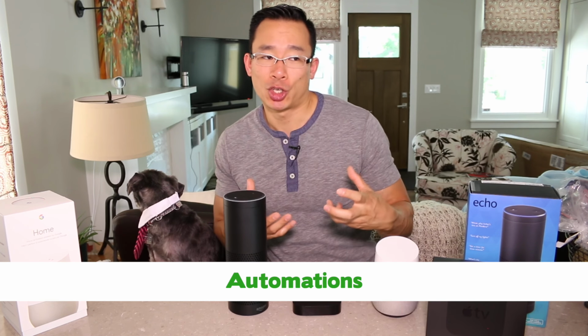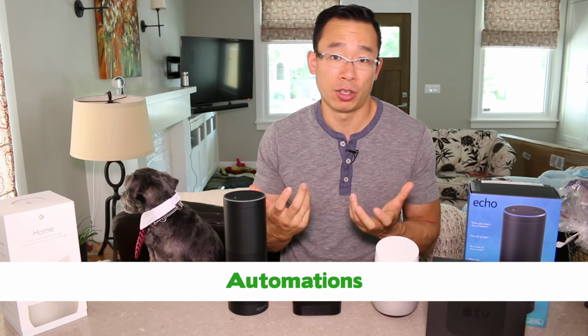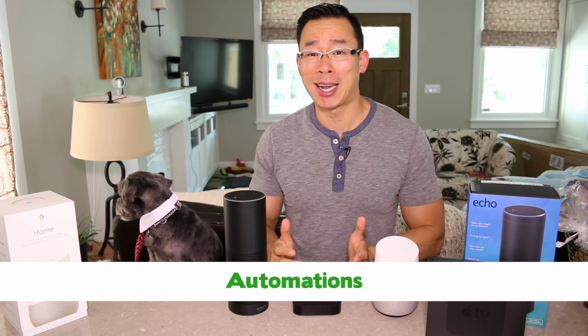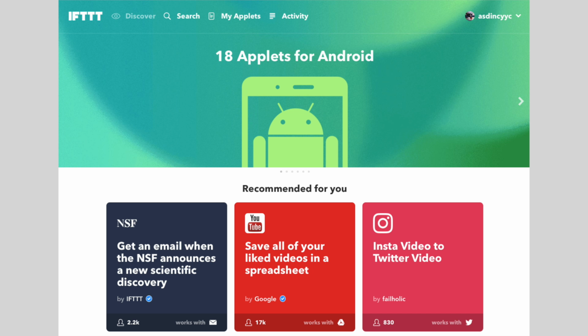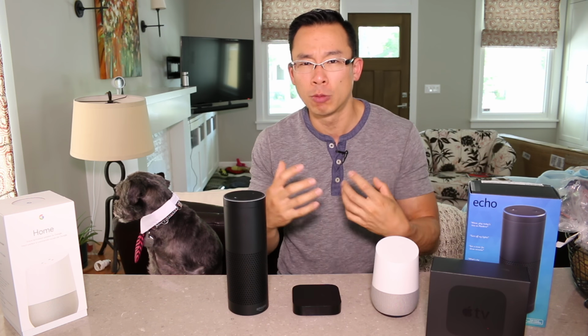Now on to automations, which again, as I said earlier, is probably the greatest strength of the smart home platforms. With Apple Home, automations are baked right into the Home app. You don't have to download anything, you don't have to sign up for anything. With Google Home and Amazon Alexa, you have to sign up with IFTTT or Stringify, and on top of that, you have to link all your existing web services to that service, so it just gets a little bit more complicated.